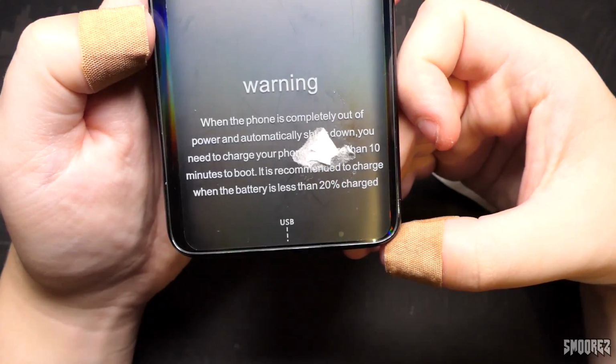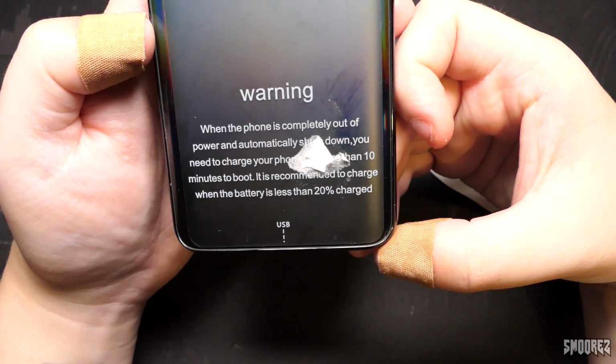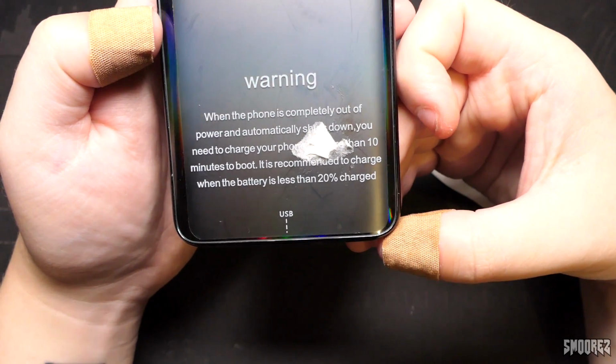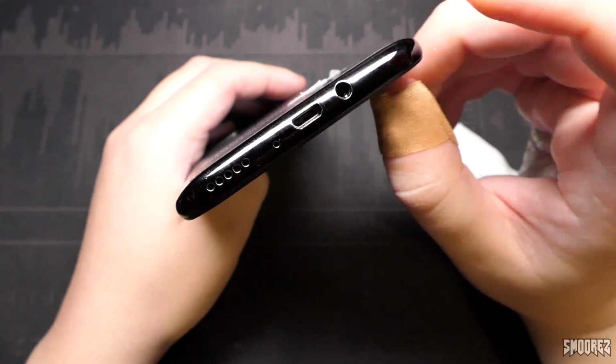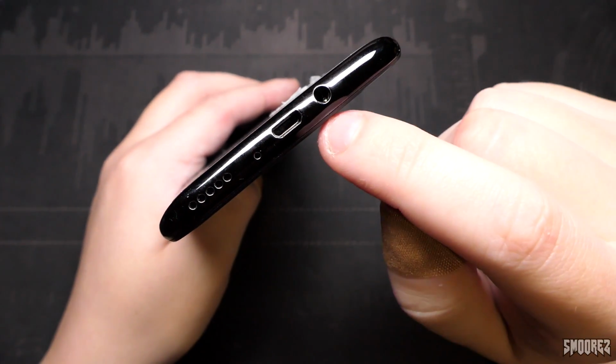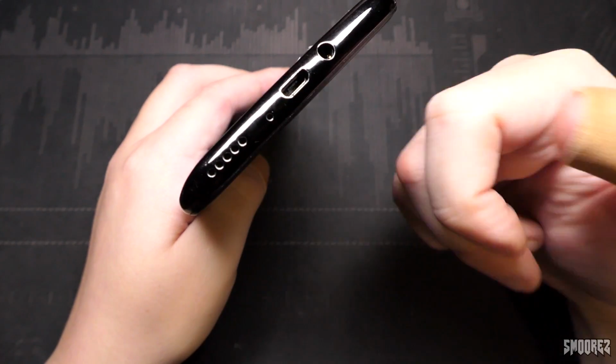There we go. When the phone is completely out of power and automatically shut down, you need to charge your phone for more than 10 minutes to boot. It is recommended to charge when the battery is less than 20% charged. Oh yeah, I forgot to show you the USB port. We've got a micro USB port and a headphone jack right next to it. They're really super close together. But at least it has a headphone jack, so that's alright. We've got the speaker grills and we've got a hole for a microphone just there.